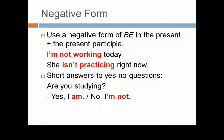And finally, let's recall the negative form. We use a negative form of be in the present and then add the present participle. For example, I'm not working today. She isn't practicing right now.